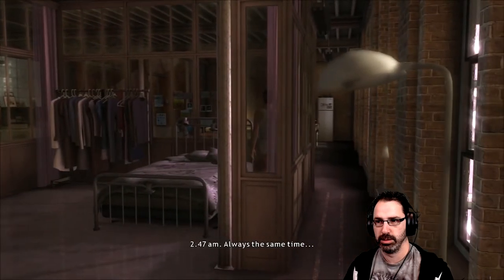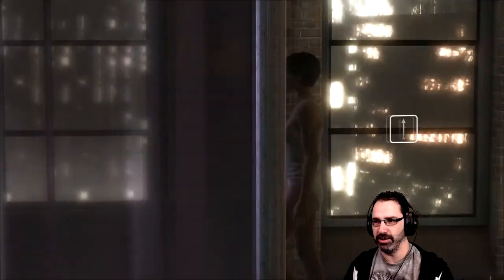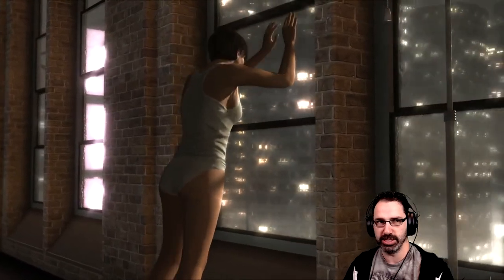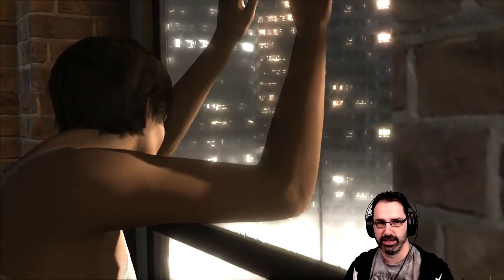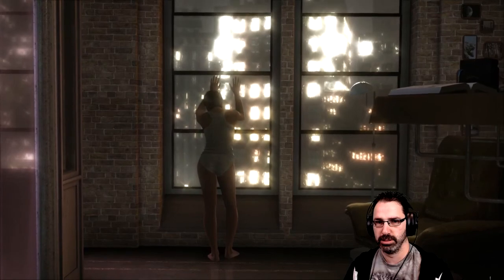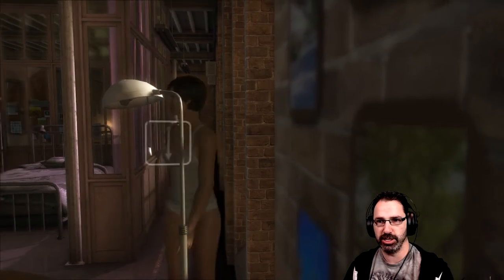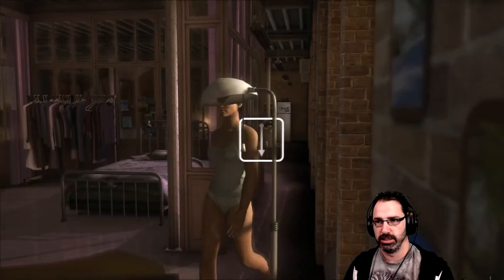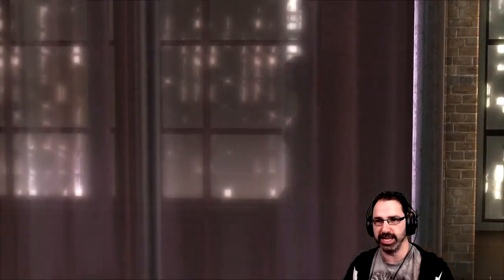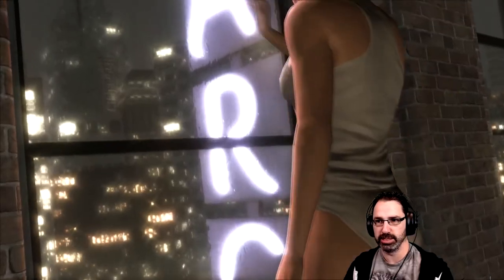2:47 a.m. Always the same time. This is kind of a weird layout. Yeah, I don't know about sleeping there either. Kind of interesting house, or interesting apartment. Flat. Yeah, it's like a loft. You like that, Azaria? You like a layout like that? I don't know. For me sleeping, I want to be in like a tiny little closet when I sleep. Can we close the blinds? Can we do anything? No.